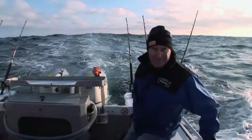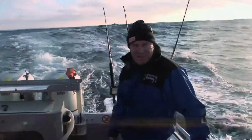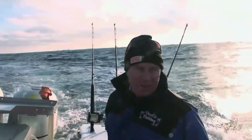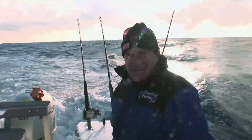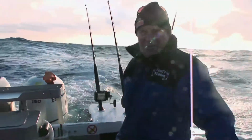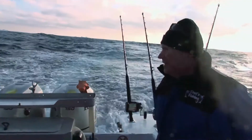How you going, folks? Here we are off Portland in the Southern Ocean on Sharkman charters. Absolutely beautiful. The weather is just sensational. A little bit lumpy, but it's beautiful. The sun's coming out. As you can see, we've got the rods set, waiting for a hit now. Been trolling for about 15 minutes. We're probably only about 10 k's offshore, and hoping to get a bit of a hit very shortly.